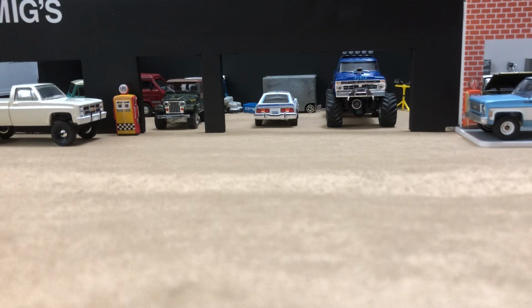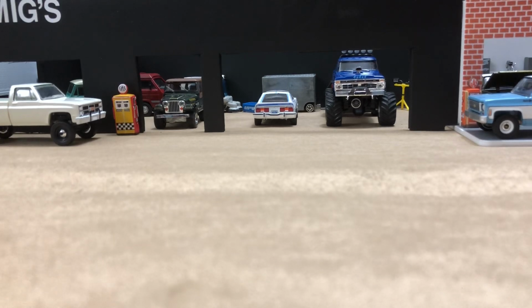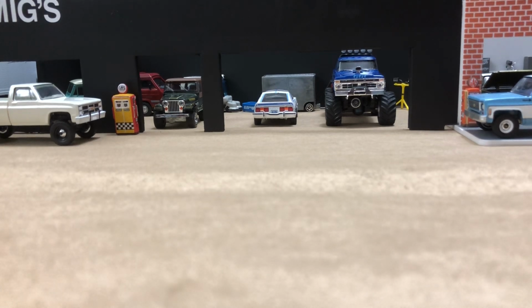So I found a '70 R/T Challenger. This car is a big block car. It's a 440 car with a six-pack on it, so you have three two-barrel carbs on this one. Let's take a look at the package real quick.